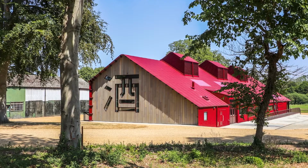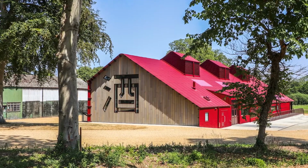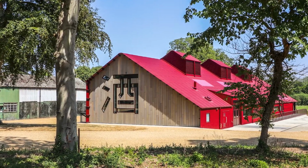We chose, and the client agreed, to make it red, RAL 3005. So it's a very red building, which we suppose echoes the kind of red oxide Dutch barns you might see around the countryside. It's a little more vibrant than that. And then on the inside, the idea is it's very neutral and creamy and calm.